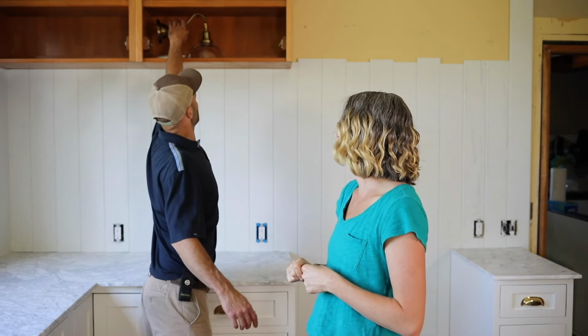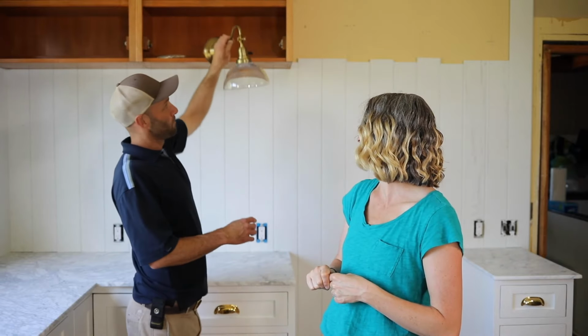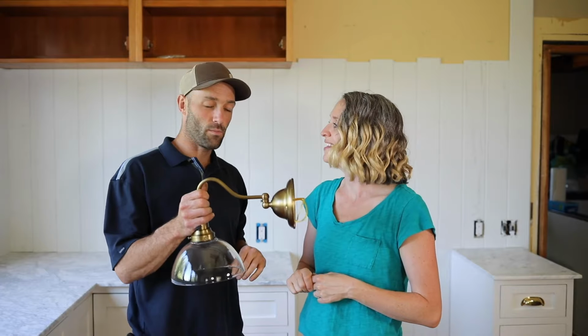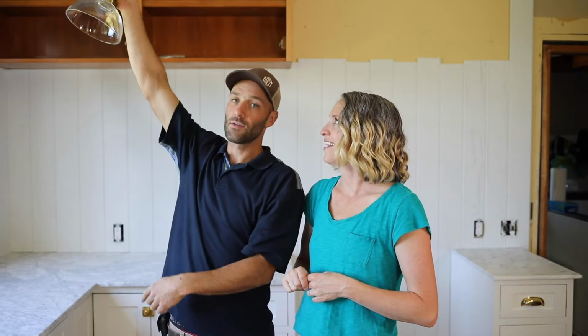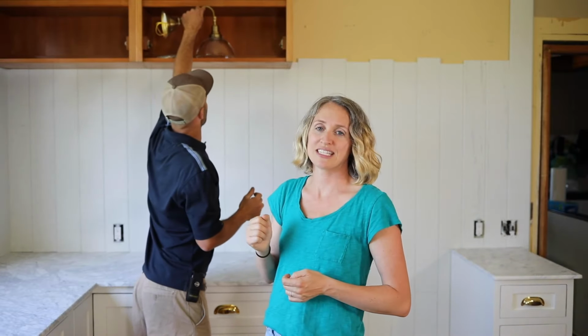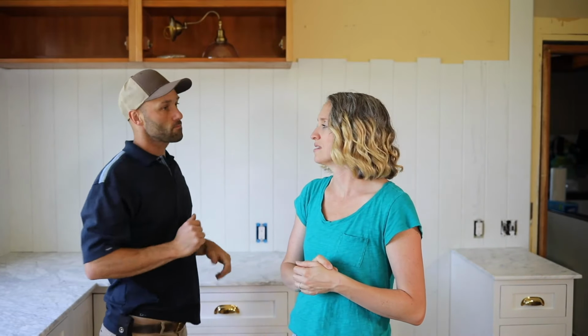So that's fun. This is one of the Rejuvenation sconces that we'll be putting up above the windows. So these are going to go up here. We have 3 of them. And these are actually the ones we used at our 6-day kitchen reno, which was 2 years ago now. There's one of those in there, and I always loved it and thought it would be perfect for this space.